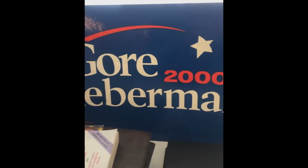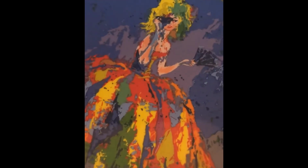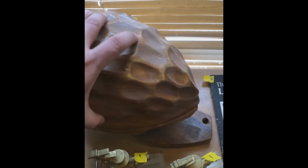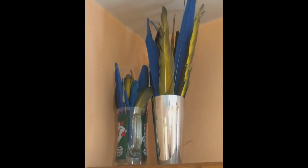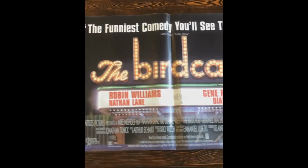Plenty of political memorabilia. And normally I hate collector's plates, but this lady had me intrigued. It's like Barbie meets Jackson Pollock. Regretting it now, but I skipped on the giant walnut holder thingy. But I did snag this collection of macaw feathers for $2, a mason jar of marbles for $10, and this birdcage movie advert banner for $5.